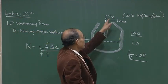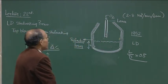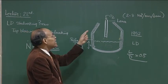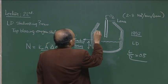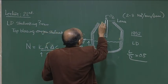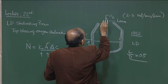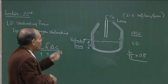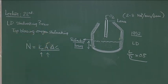So you require a pure oxygen production unit. You also require material handling. So you have, for example, I would say one component is going to be, so we will come back to that. Let me first talk about the vessel and the lance.